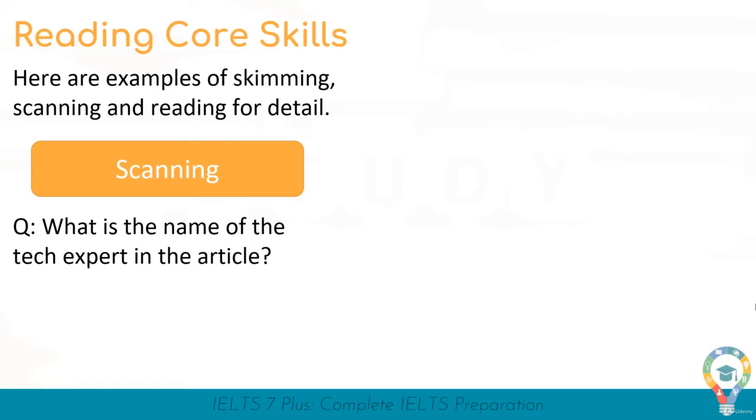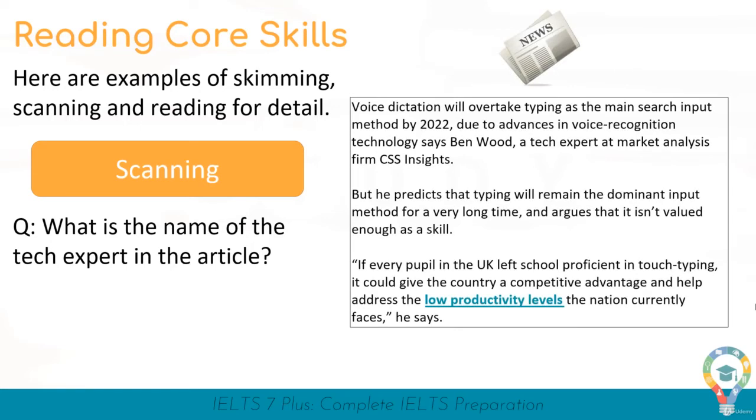Here's the question. What is the name of the tech expert in the article? So there's a clue here, we're looking for a name, and of course a name requires capital letters. This might help you find your answer. So here it is.